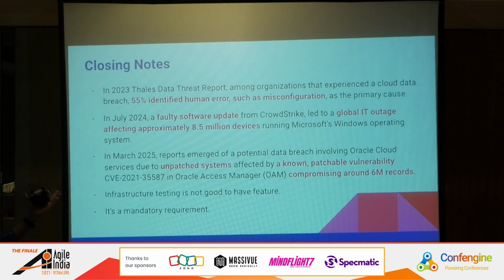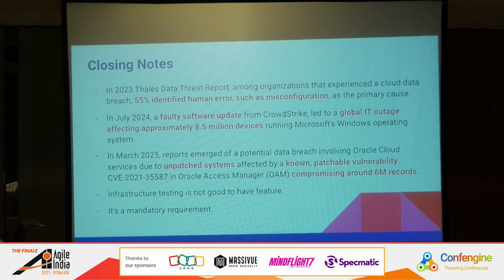And likewise, recently in March 2025, this month, CloudSEK discovered a breach in Oracle Cloud OAM, the Access Manager, and the estimate is that around 6 million data records have been compromised. Oracle has denied it, but CloudSEK has proved that it is actually affected, and that is also the same: unpatched systems and a known vulnerability in Oracle, known since 2022. So these are not zero-day vulnerabilities, something they did not know. This is something known that has been there in the system, but they still failed to manage it.